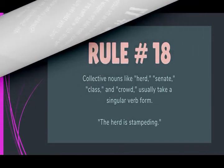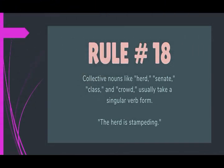Rule number 18. Collective nouns like herd, senate, class, and crowd usually take a singular verb form. For example, my class is noisy. So there is a collective noun, class, so we should use singular form is.